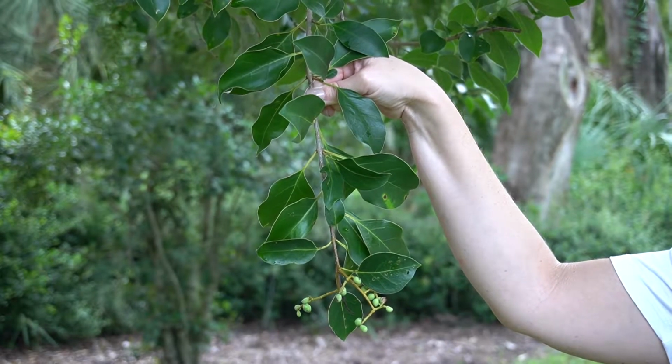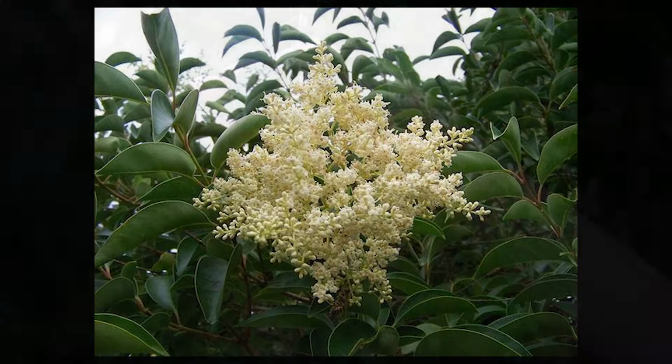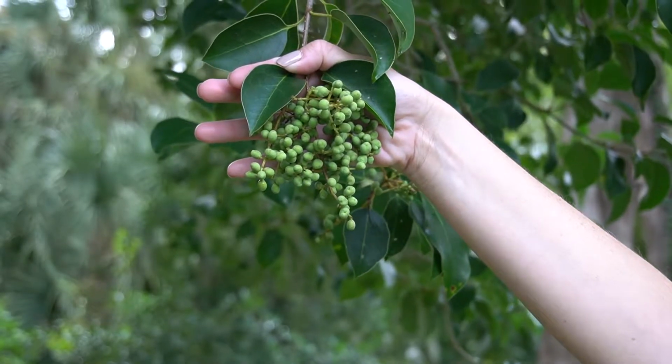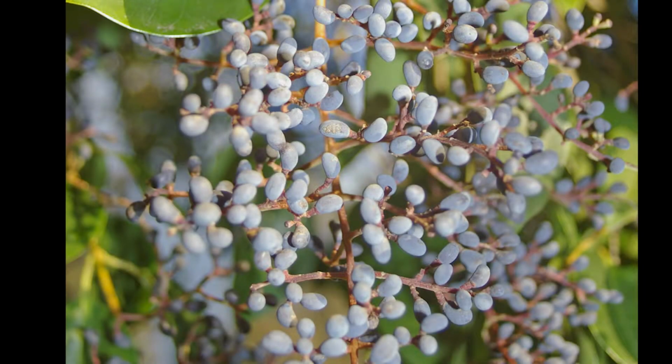The plant's a lot easier to pick out when it's in bloom. It has white blooms at the ends of the branches, and this plant is producing the berries now. They will eventually turn sort of a slaty blue. They look a little bit like a blueberry, but they are poisonous to mammals.